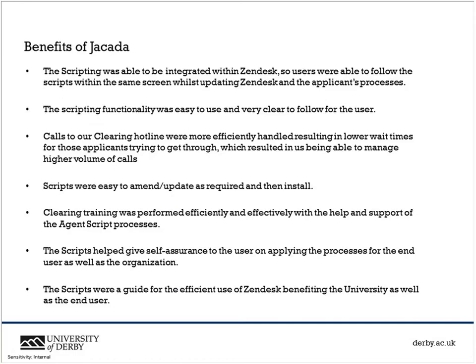Calls to our clearing hotline were then more efficiently handled as a result, which lowered wait times for calls, because calls, if needed, were transferred through to the relevant department straight away using the scripting. Again, as I've mentioned, scripting is really easy to amend and update and install into your product.